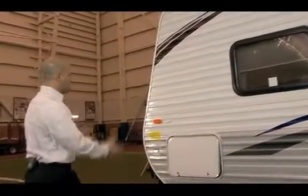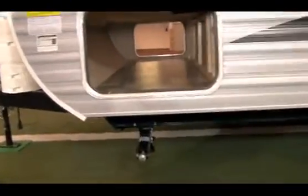So as we move around the rest of the front here, you actually have the pass-through storage. We talked about it on the other side. We mentioned the actual pass-through where it goes through. This is just the other side of here. Great amount of storage on this. One of the great things I love.